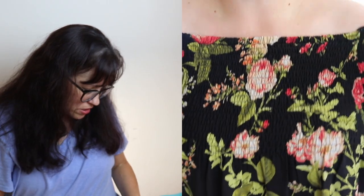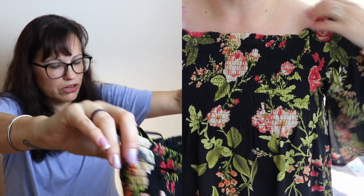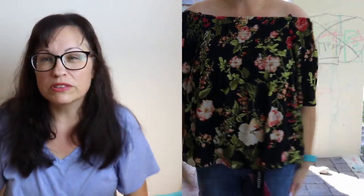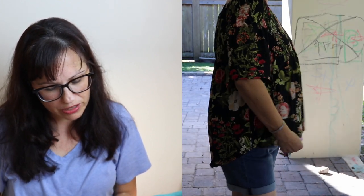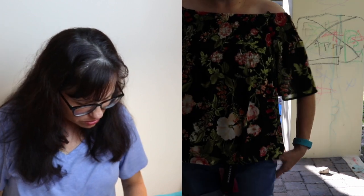Let's see. 100% polyester. Yeah, I can't. I'm not going to be able to wear that. It was cute. Wasn't the most comfortable shirt, so I don't know if I would get too much use out of it, but it is cute. What is this called?